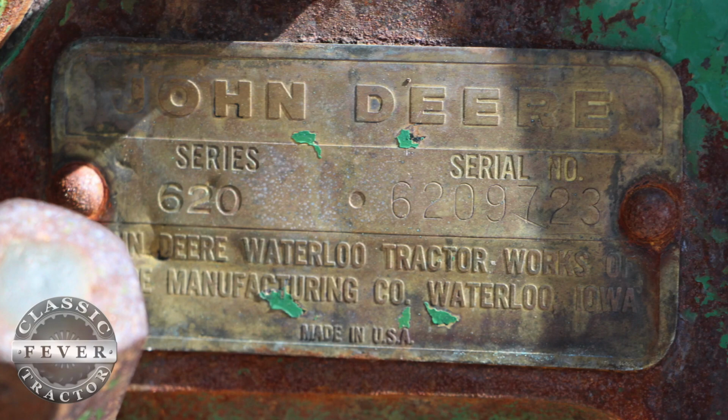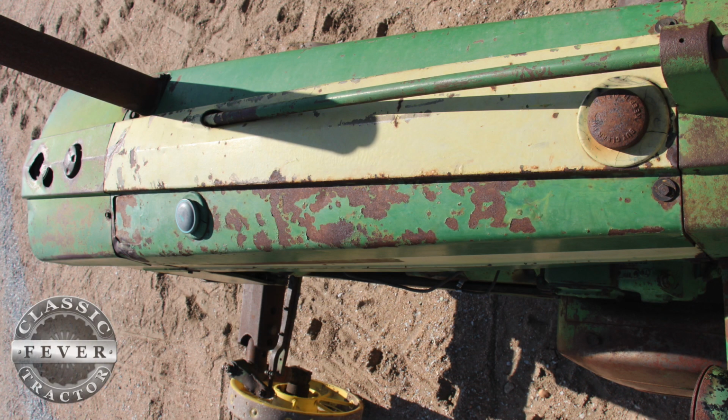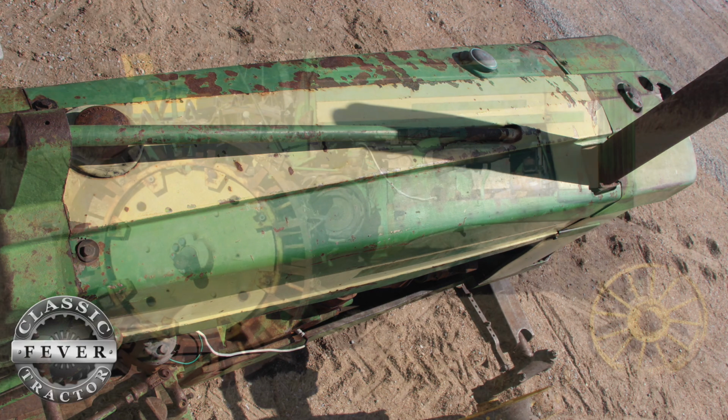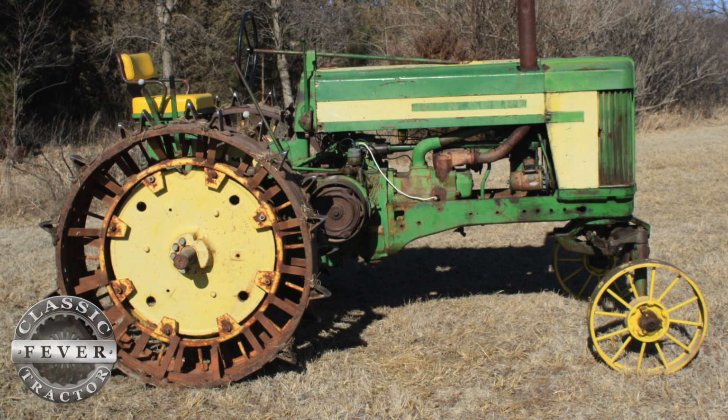This is also an all-fuel tractor. You get up into the 620s, they didn't build a lot of all-fuel anymore at that point, and there were 474 620 all-fuels built, so that's a pretty low number.